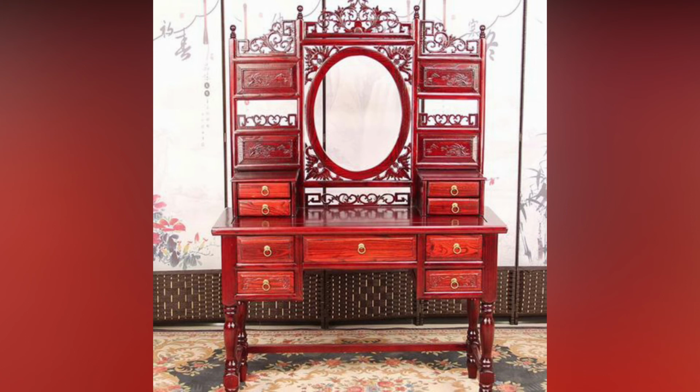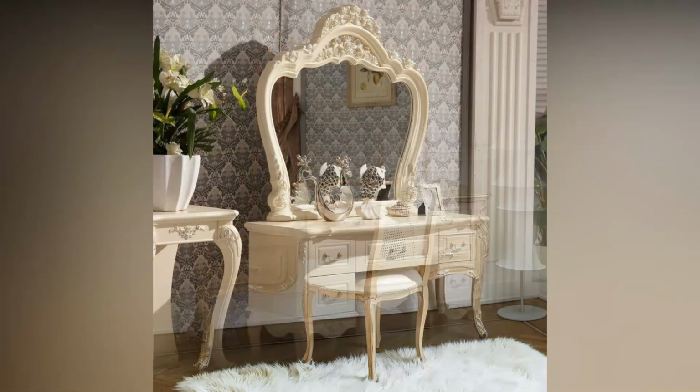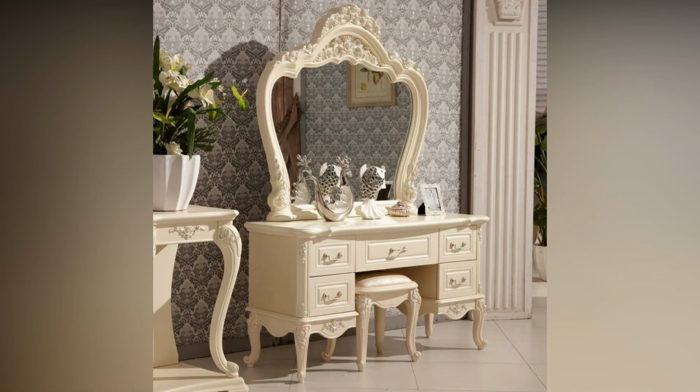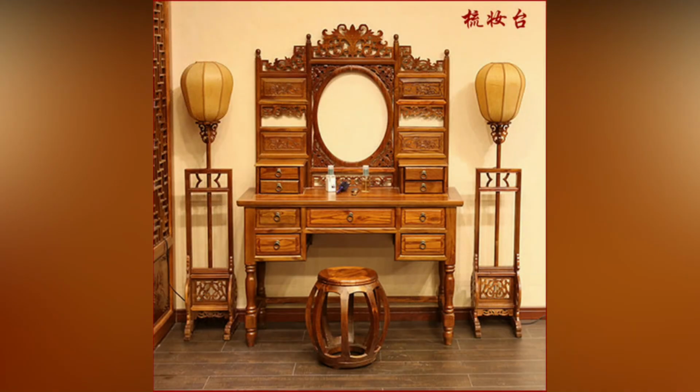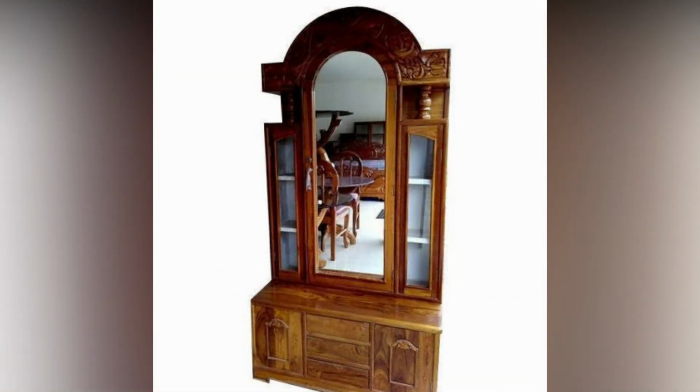Here is a beautiful dressing table mirror that has a full length mirror and also shelves. The dressing table shelves are made from particle board and so they are durable. You can even hang items from the hooks and keep bangles in place with the bangle holder.